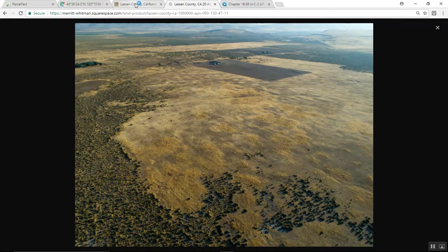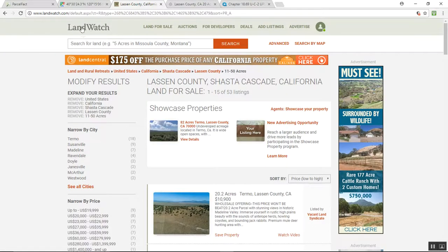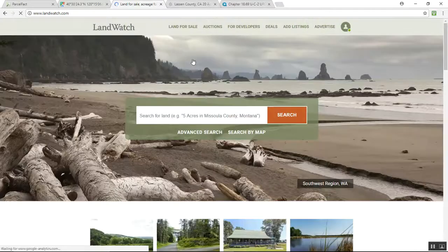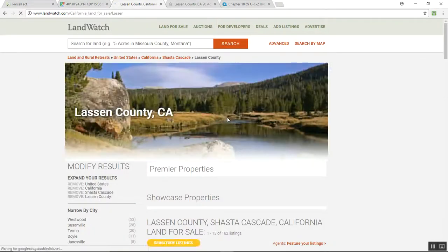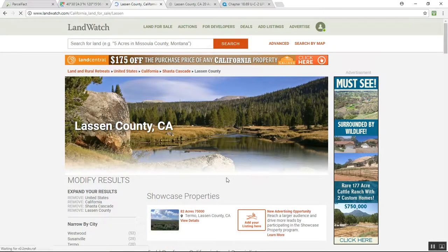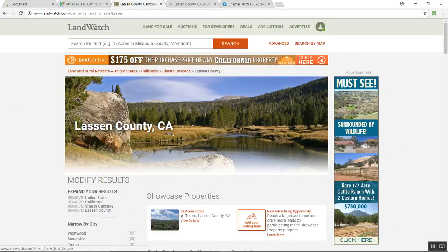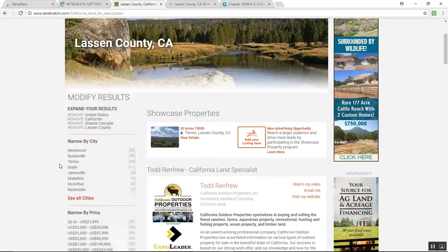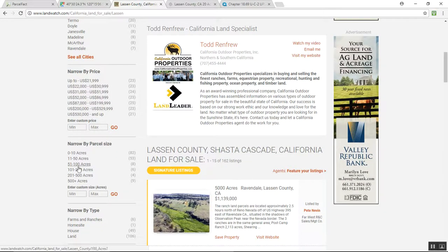So one last thing I'll show you before I shut my trap here. Let's just go to Land Watch. I had already pulled it up, but I want to show you how you pull it up. One thing that's really cool about Land Watch, a lot of people sell land here. It's one of the major land web sell sites. And you can just pull up, I just typed in Lassen County, and you can search by acreage, pricing, whatever.